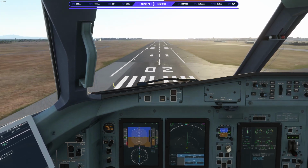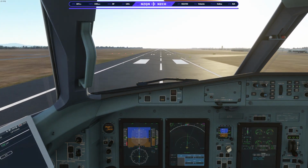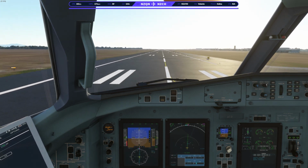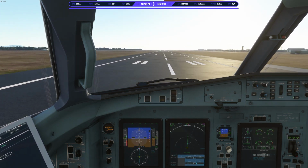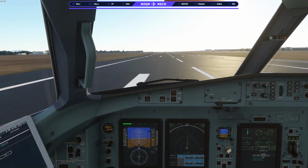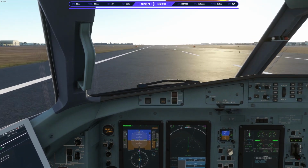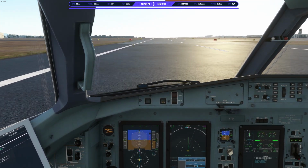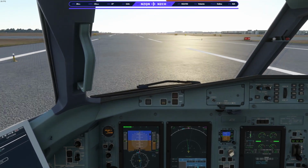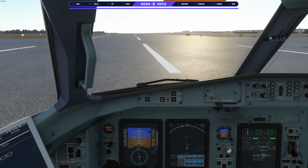speed. So 50, 40, 30. So you get some float there at the end. This thing really doesn't like to touch the ground once you get that ground effect. There we go. Get the nose down. We actually will use some reversers here. See how quick you stop when you get those reversers out? And it's like instant. So there we are.